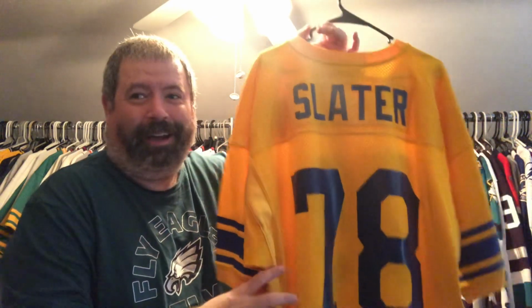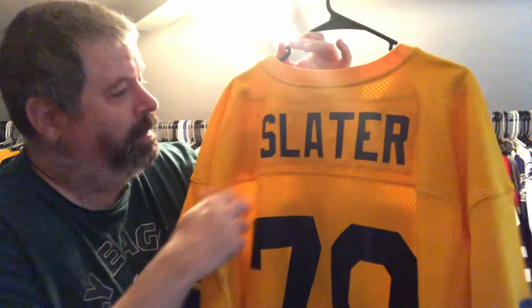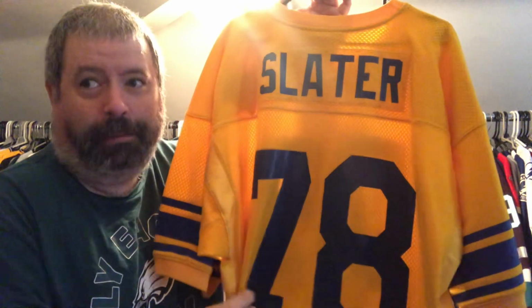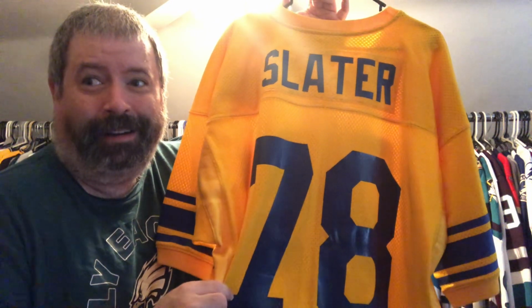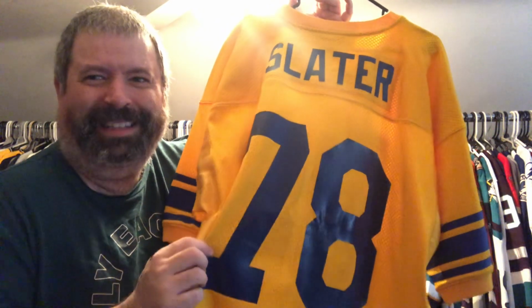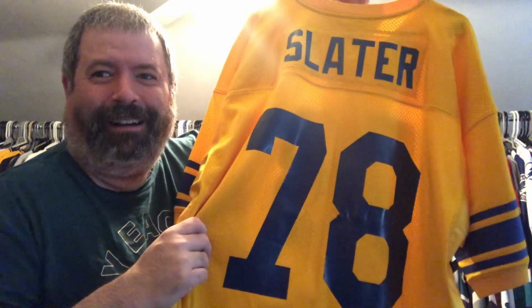Because remember, I don't sell, so don't come to me for it, people. Not gonna happen. So there's the Slater. That's on the nameplate, but it's pressed on the '78, and I'm also kind of fond of this. This is another reason why I like this jersey. That's that '78 on there. Slim knows. That's '78. There it is, '78.